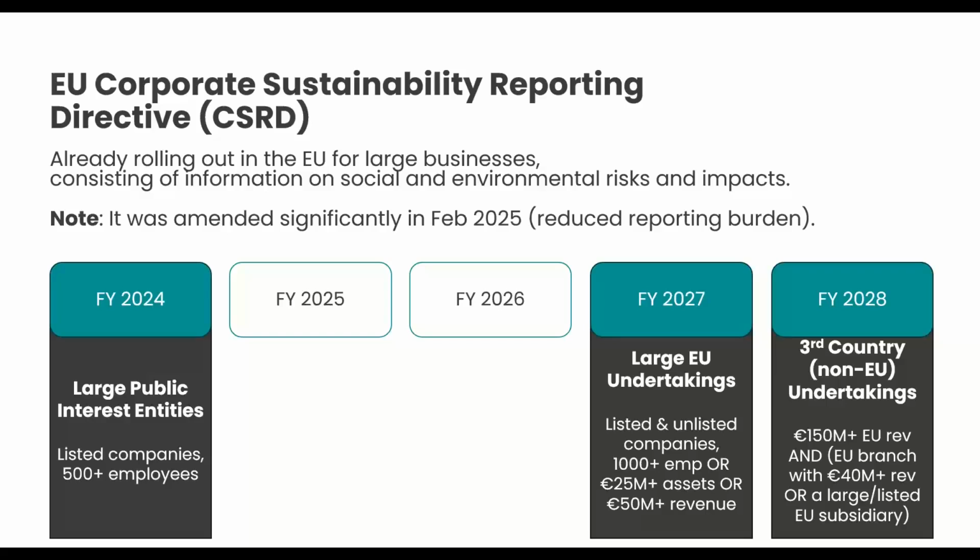So it's already in effect for large public interest entities since last year. There are no further milestones this year or next year, but in 2027 and in 2028, as you can see there, those companies and entities in scope are gradually increasing, albeit they're generally larger organizations who will be in scope for the mandatory reporting that comes with the CSRD.